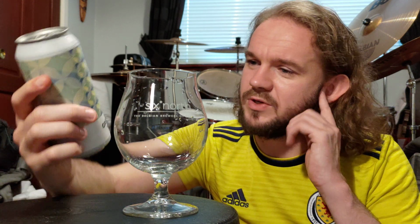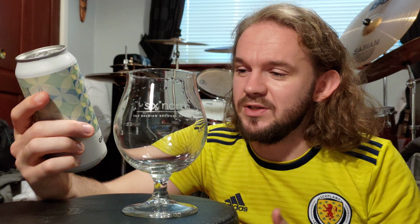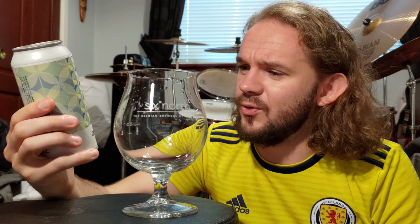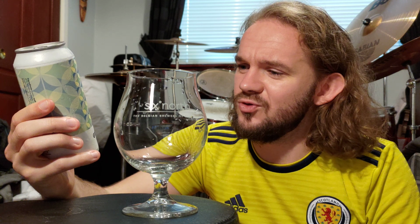Keller, of course, the German word for cellars, and they tend to be more yeasty and bready. But this is a lager beer, so bottom fermenting yeast, cold temperature fermentation, in other words, between 8 and 12 degrees Celsius normally. So yeah, I think this should be quite interesting.